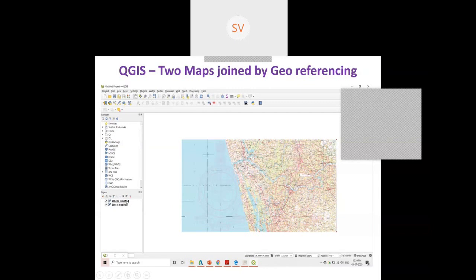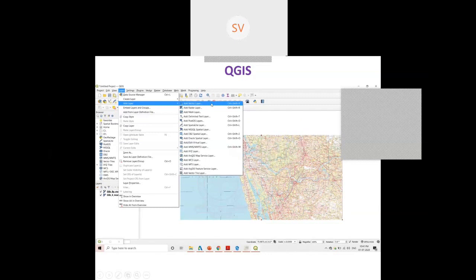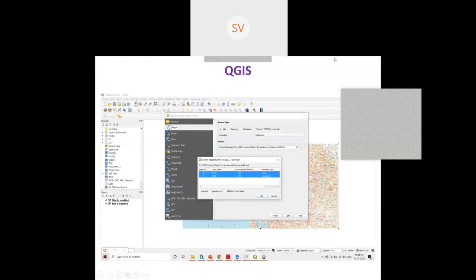Then you go to the layer tab, add vector layer, select the KML file, and select the two files, two routes, that is our earlier KML file. Or you can drag the KML file from the folder directly into QGIS. Just drag and drop, as with copying and pasting. Whatever KML files you want, you can drag and drop them onto this map.